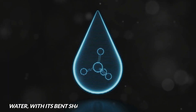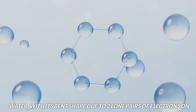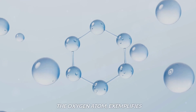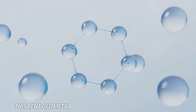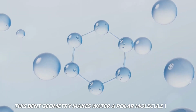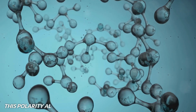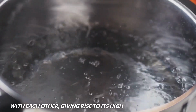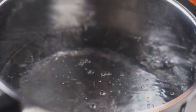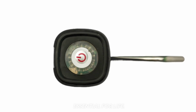Water, with its bent shape due to two lone pairs of electrons on the oxygen atom, exemplifies the importance of molecular geometry. This bent geometry makes water a polar molecule, with a positive and a negative end. This polarity allows water molecules to form hydrogen bonds with each other, giving rise to its high boiling point, surface tension, and its ability to dissolve many substances, making it essential for life.